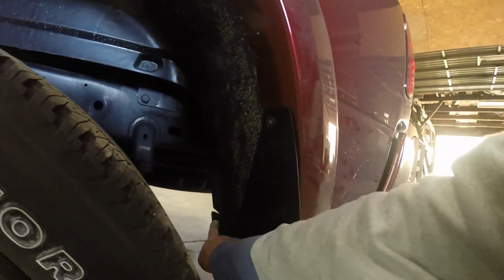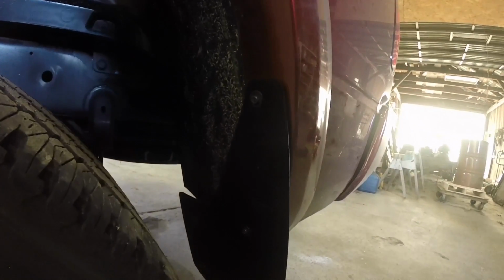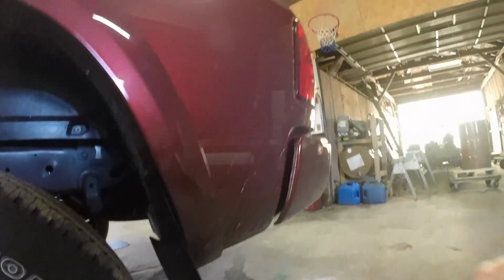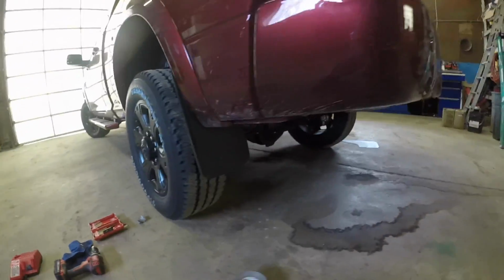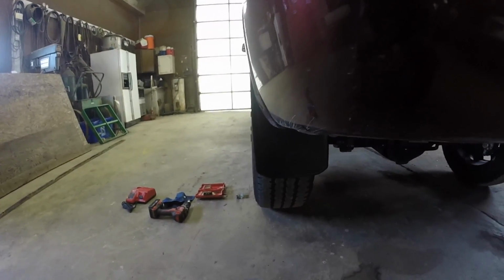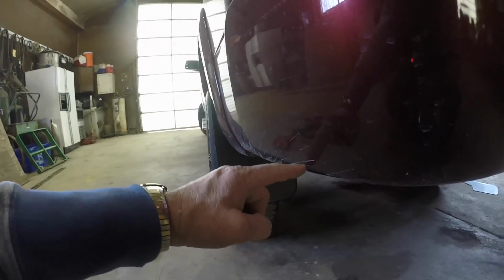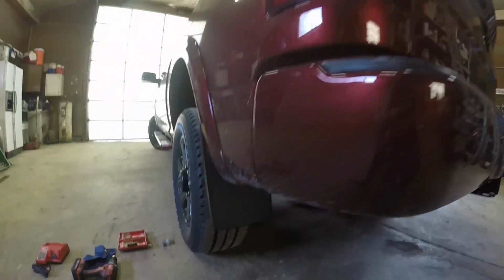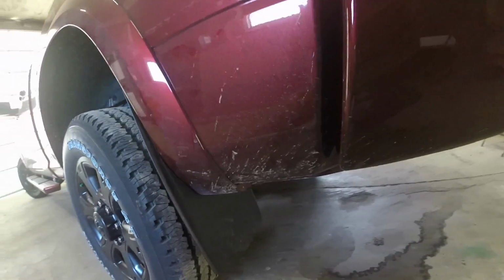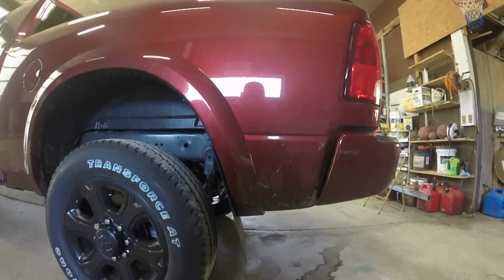Okay, there we go, and as you can see, we've got that gap covered back there, so it will not run between there and hit the bumper. Yeah, I think we're still going to get a little bit, maybe on the tail end of the bumper, but that's okay. It's better than all of that there. All right, one more to go.